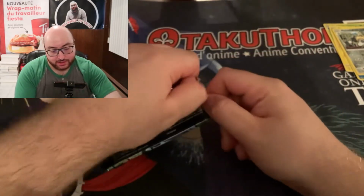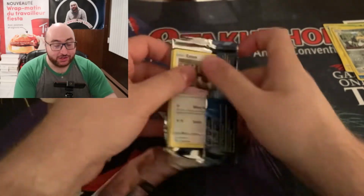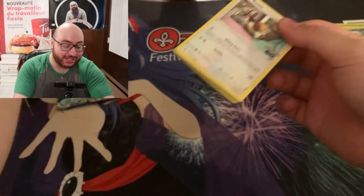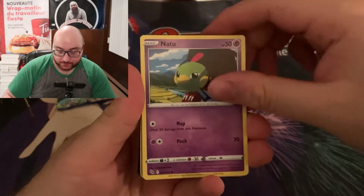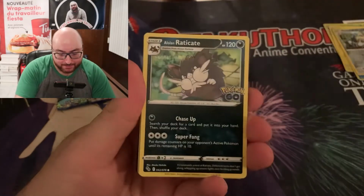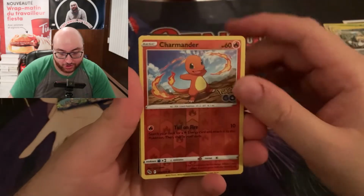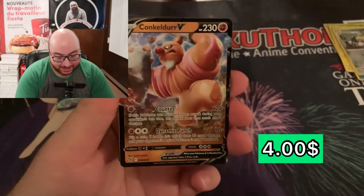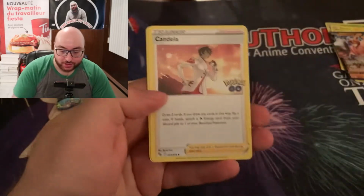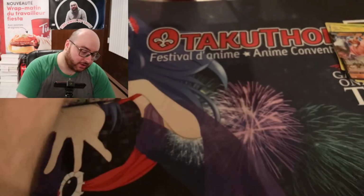Pack number three. Let's see what's hiding in here. Having a lot of trouble opening these packs, and I don't know if it's because I cut my nails or I'm just not normal. Okay, anyways. We have Eevee. We have Natu. We have Ampibom, Alolan Raticate, Larvitar, Charmander, and there's something nice in here. Let's see what it is. We have a Conkeldurr V. Okay, so that's a V card we got. We have an Energy card, Steelix, Candela, Charmeleon, that's a pretty nice art, and the Code card.